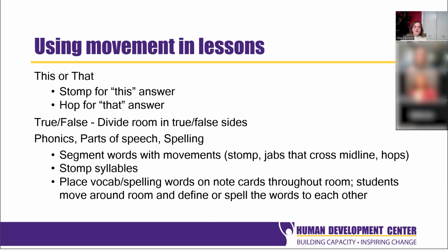True false, divide your room into true false sides and have students move to whatever side if they think the answer is true or false. And specifically, looking at phonics, parts of speech, and spelling, you can segment words with movements. I know a lot of our curriculums have the hand signals, and you might do the fist pumps and the different things through the curriculum. But you also can stomp. You can also do jabs that cross midline as you segment your words.